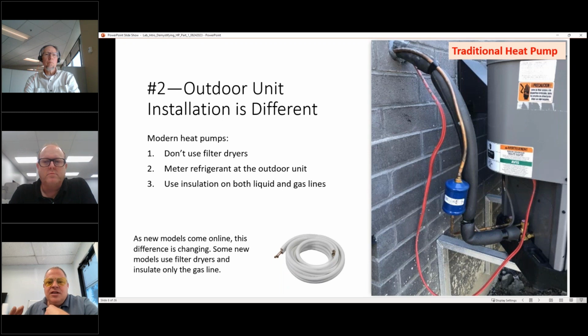And the utilities in the region did some research, and I've seen this on jobs out in the field where these line sets on a modern heat pump aren't protected or insulated properly, and they become a source of energy loss, right? We don't want these pipes to be soaked with water because the insulation doesn't function when it's soaked with water. And in fact, the water wicks away energy that we want to put into the house, heat energy.